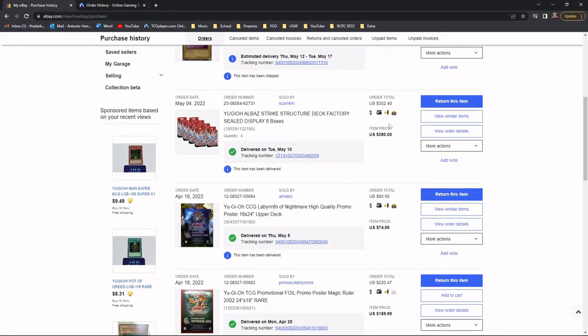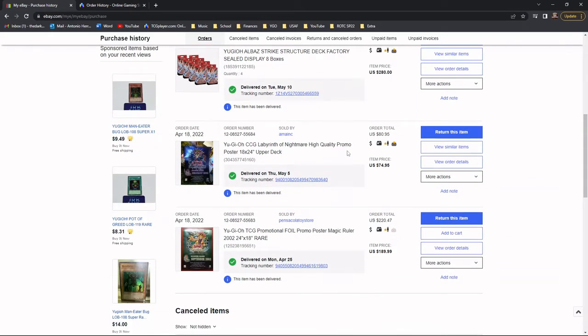So that was that. And then something on the more obscure side of the investment market is me getting 2 of these Generation 1 very nostalgic, very collectible Yu-Gi-Oh posters. I got Labyrinth of Nightmare, the original promotional, which has the old Konami symbol here in the upper deck, as well as Magic Ruler. And I'm really proud of these. These are really nice. I've known about these for quite some time.